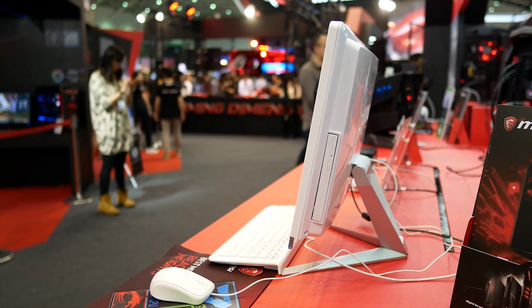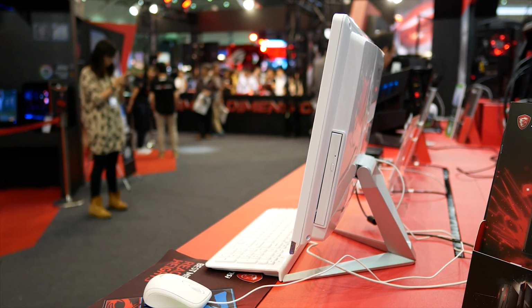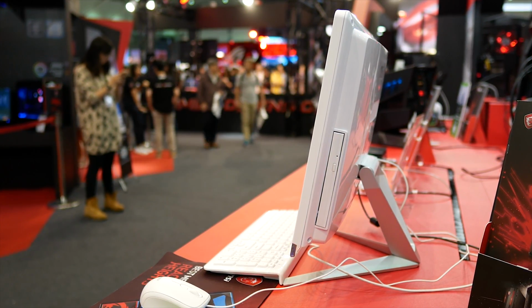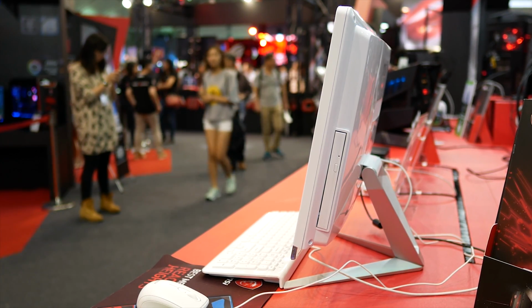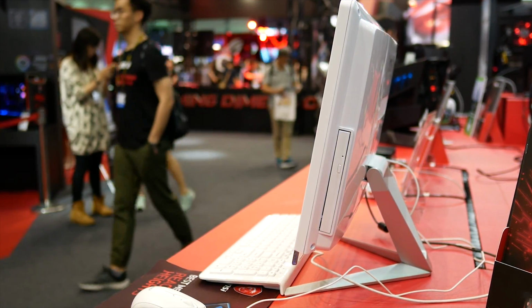Welcome back to Hardware Unboxed for more Computex coverage, and once again I'm back at the MSI booth. This time I'll be checking out their new desktop computer systems. Yes, pre-built desktop systems, but before you click away, they are very cool and offer flexible upgrade options.